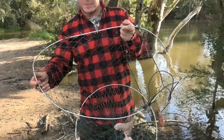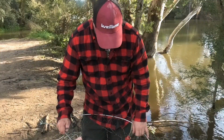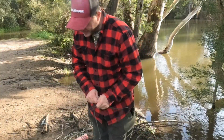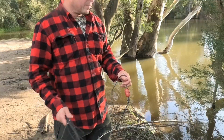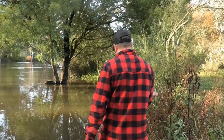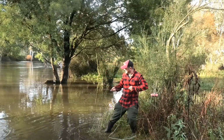That, my friends, is the only problem you have with nets, because of all the timber. So it looks like she's still good to go, I reckon, for another couple of throws, but fair chance I'm going to be needing another one for next time. Anyway, we might just pop that one in here, a little bit more out of the flow. And lucky last, hopefully this one's not snagged up. And it is.